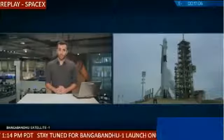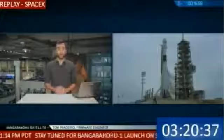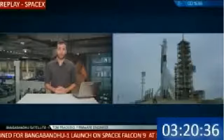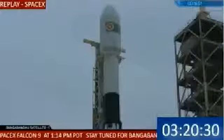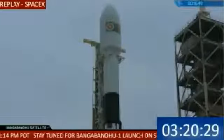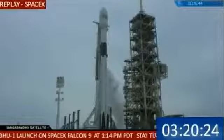Engineer in the avionics department here at SpaceX. Today's launch is a particularly exciting one as we have two important milestones taking place. The first milestone is that the payload, Bangabandhu Satellite 1, will be the first official geostationary communications satellite for the nation of Bangladesh. The second milestone today is that this is the debut of a series of upgrades to Falcon 9 that we're calling Block 5.